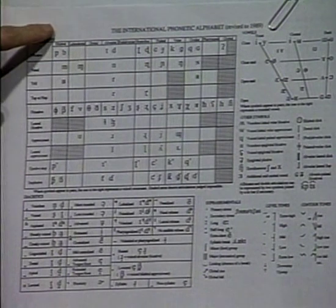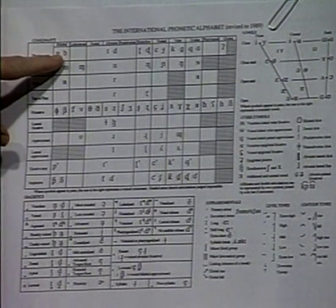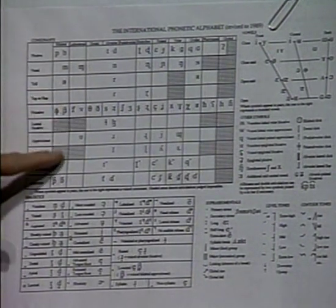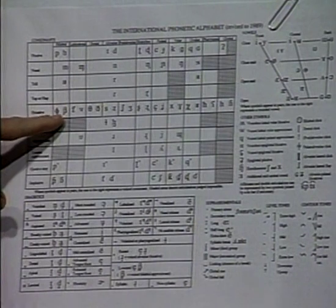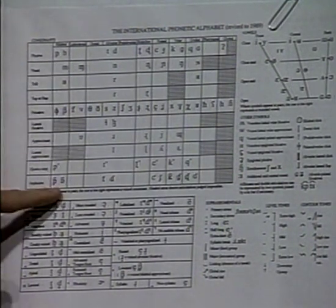So for instance, all the sounds in this column are made at the front of the mouth. They are bilabial, made with two lips, like p and b. Also m, made with two lips. It's a nasal bilabial sound. And there are others as you go on down. There's a bilabial fricative in some languages, like Japanese. The Japanese word for mattress is futon. And that's a bilabial. It's sort of an F-like sound, but it doesn't involve the teeth. It involves the two lips. So that's in the bilabial column.